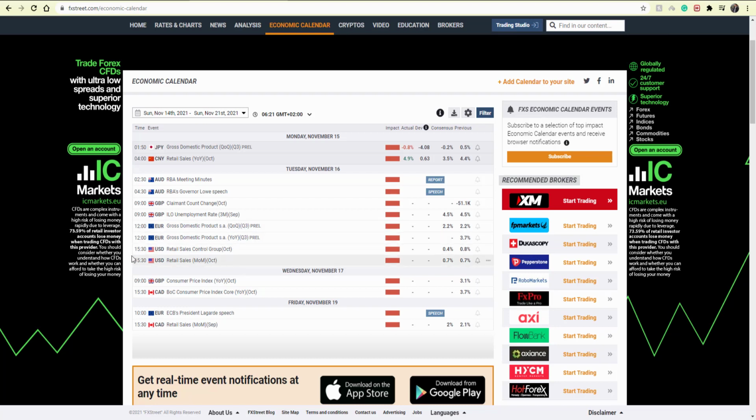However, we've got retail sales for the US dollar. That's something that could affect price action. Also, the claimant count for the British pound. We'll see about the unemployment rate. Normally the President Lagarde speech would affect the market, but not in this case. When you have an interest rate decision coming out together with a speech, that's when you'll see the market shaking. However, when there's just a random speech on Friday, I'm not really expecting to see any major moves. So to be honest, it looks like it's going to be a quiet week. We're pretty much looking at a couple of news items on Tuesday. Then we also have the CPI for the Canadian dollar on Wednesday. We'll see about this one, but overall a quiet week.